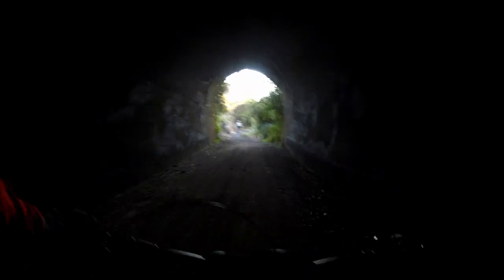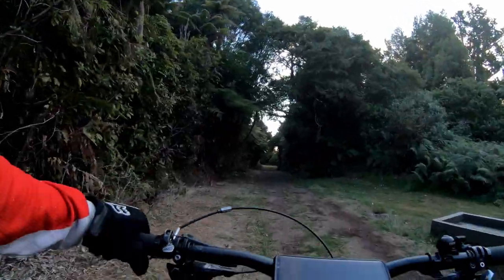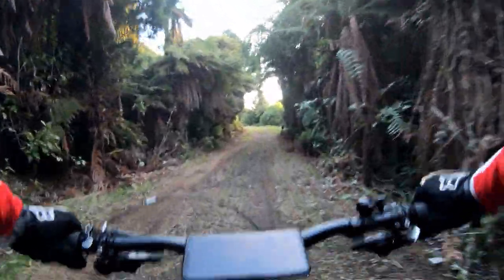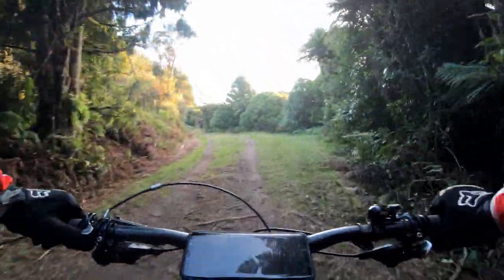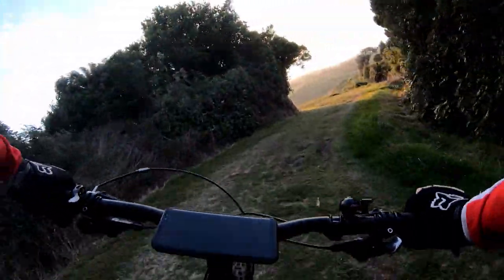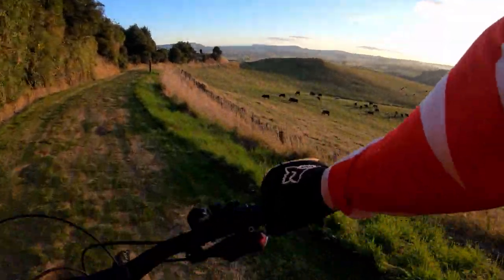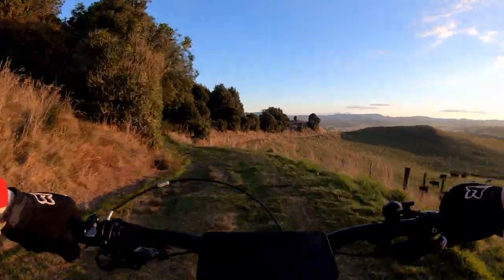This is cool, eh? Riding in the tunnel. Cool, so pretty much all downhill now from memory. Wow, beautiful. So lovely. Nice way to finish it.